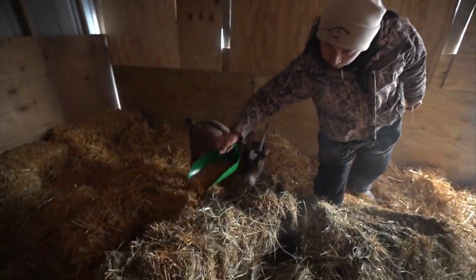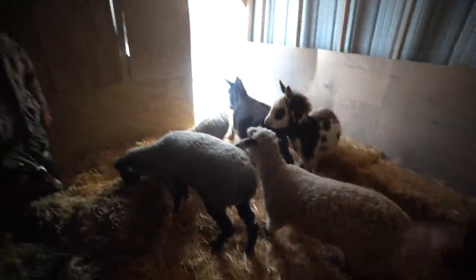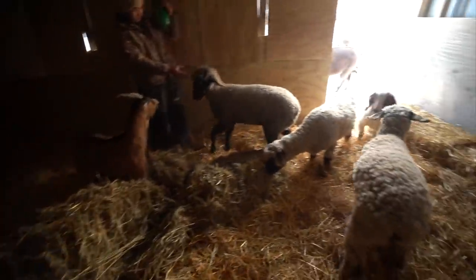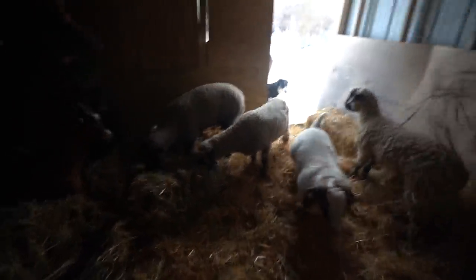Alright, let's get the strings off. We're gonna try something. We're gonna bring their feed, their hay, in here. And why don't you sprinkle? There you go. Oh, look, everything. Look at sheep. Chill! Hey! Chill. Donkeys, you don't want any food? We figured we'd try putting their food in here, and this would encourage them to stay in here tonight maybe. At least the sheep are seeing what this new building is all about.